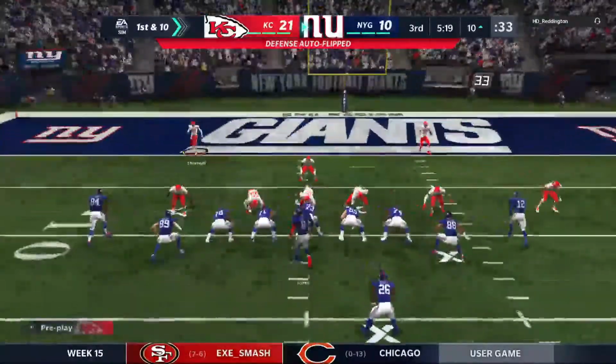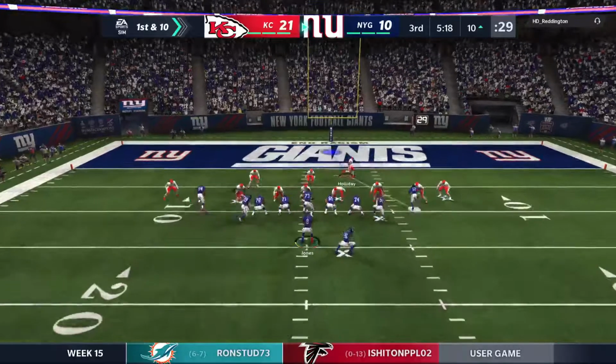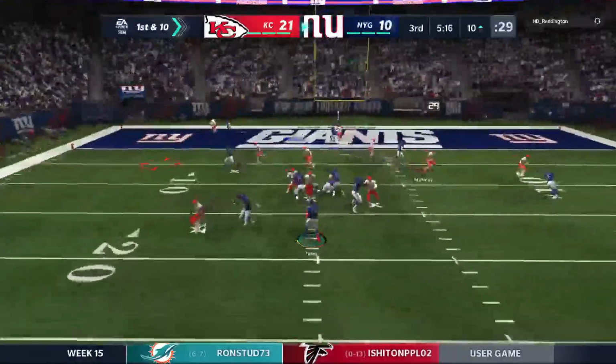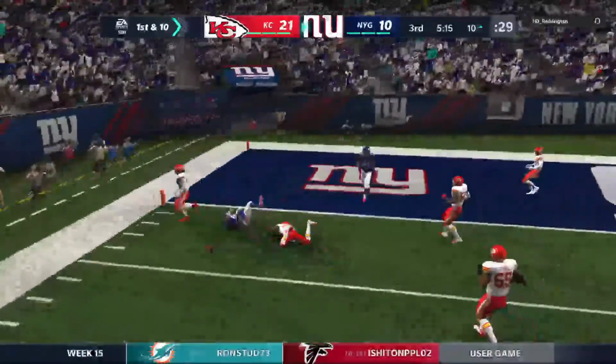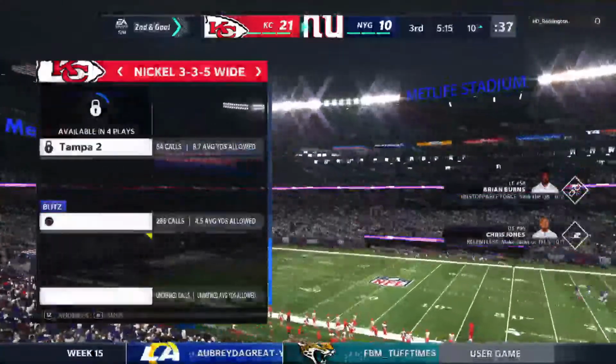First and goal, and they've got to be thinking a chance to get right back into this football game. Operating from the gun, Jones. And this will be incomplete. Physical play on the football there, and it's second down.